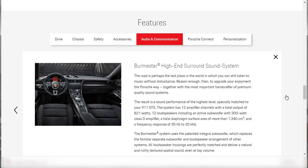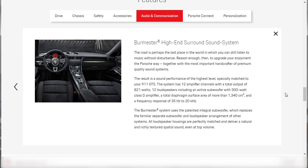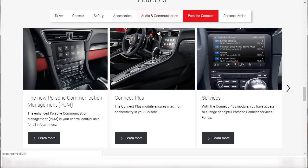And then you've got the Burmester. How many speakers do you get with the Burmester? Let's find out. 12 speakers, 821 watts, got a big subwoofer. Obviously, the Burmester is going to be the best of the bunch, but it is going to set you back. Usually in these Porsches, it's around $6,000 and change or more.